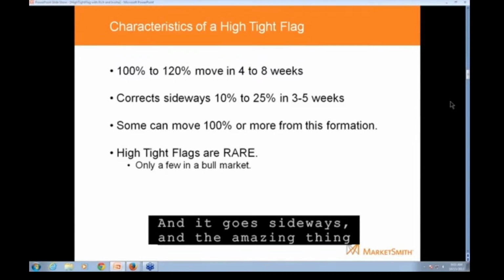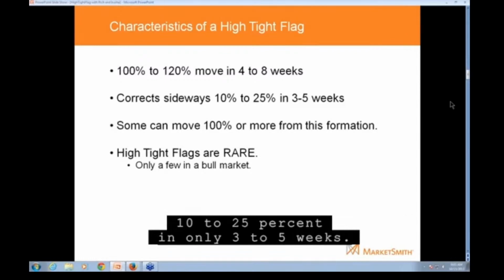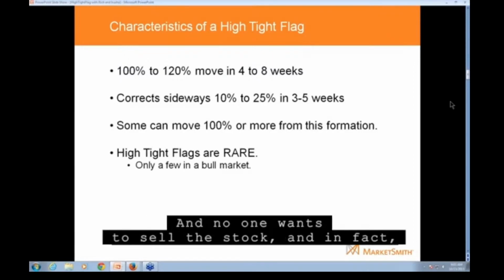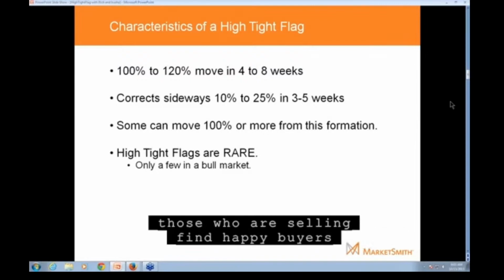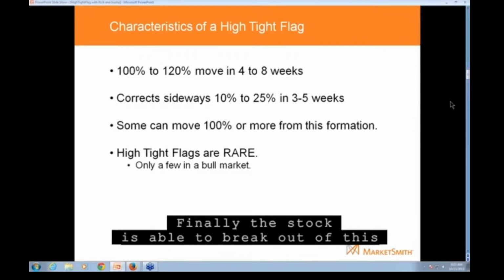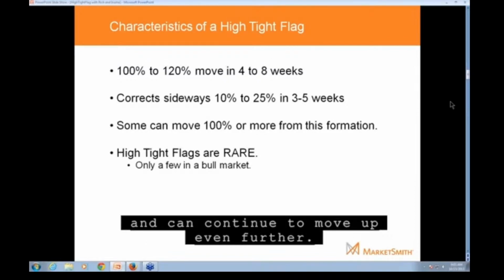And the amazing thing is that it doesn't correct much, right? 10 to 25% in only 3 to 5 weeks. So here's this move that goes up, it doubles. And now over the next month, it takes a little bit of a break, and no one wants to sell the stock. In fact, those who are selling find happy buyers there who will continue to scoop up more shares. And then finally, the stock is able to break out of this and shocks everybody and can continue to move up even further.